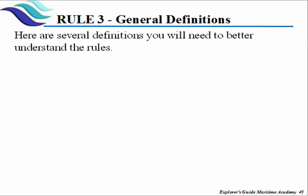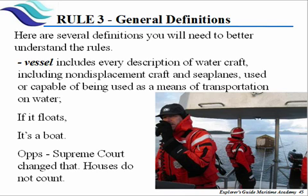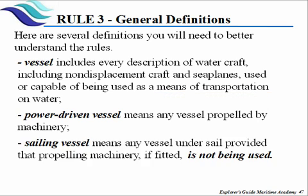Okay, there's a couple of general definitions we want to hit on, and these are important because they define everything else within the rules. A vessel: if it floats, it's a boat, if it's used for transportation. If it's a house, the Supreme Court recently said that houses that float away are not boats and can't be regulated as boats. But if it's designed as any vessel as a means of transportation on the water, it's a boat. Power-driven, propelled by machinery.